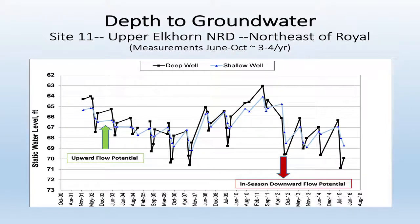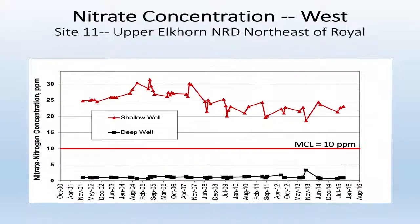And then we also notice in-season variations due to irrigation pumping. The natural system here has an upward flow potential. The water level in the Ogallala is higher than what it is in the sand and gravel. But when we start pumping in this area, the potential is actually down. So we're reversing the potential for vertical flow direction during our irrigation season. And roughly the in-year change is about 3 to 5 feet, depending on the year and the need.